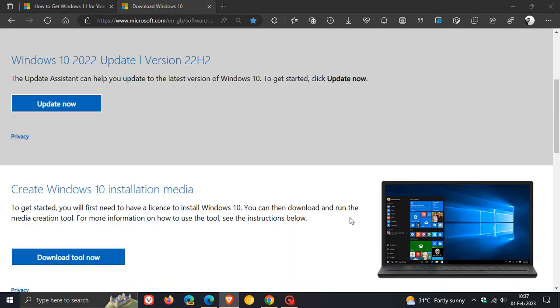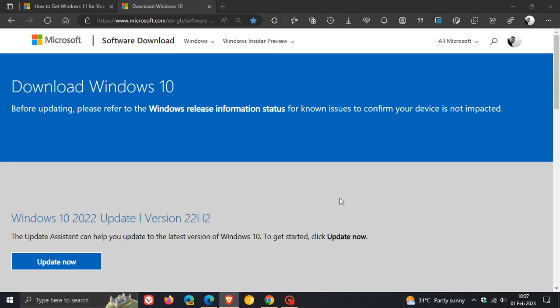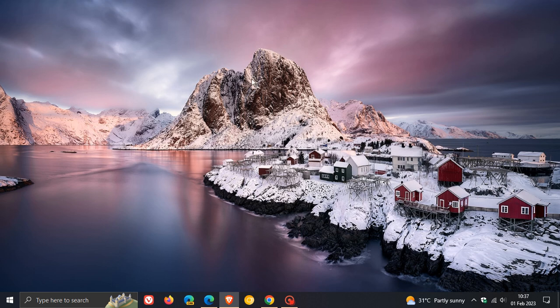So although you won't be able to officially purchase a Windows 10 product key and a Windows 10 download, as mentioned, you can still get those from third-party retailers for sale, and you'll still get access, and they will still offer Windows 10 installation media downloads on their Download Windows 10 page. So just a couple of things to take note of, and as mentioned, it's official now. No more Windows 10 for sale over on the Microsoft website as of the 31st of January 2023.